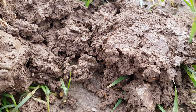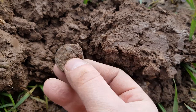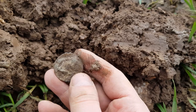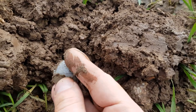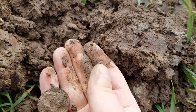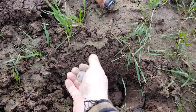There it is. Could it really be silver? Could it be silver? Looks good. No. Oh, it's a big, enormous button. Yeah. Okay, nothing to see here, guys.